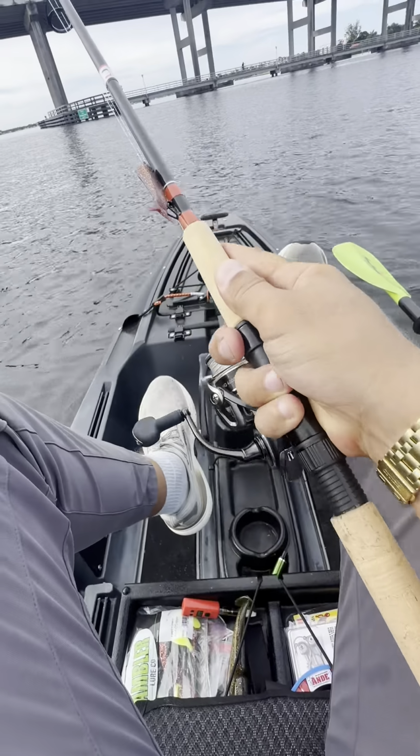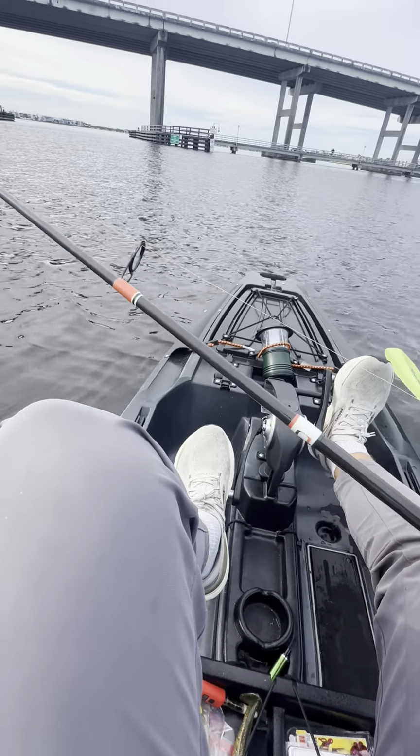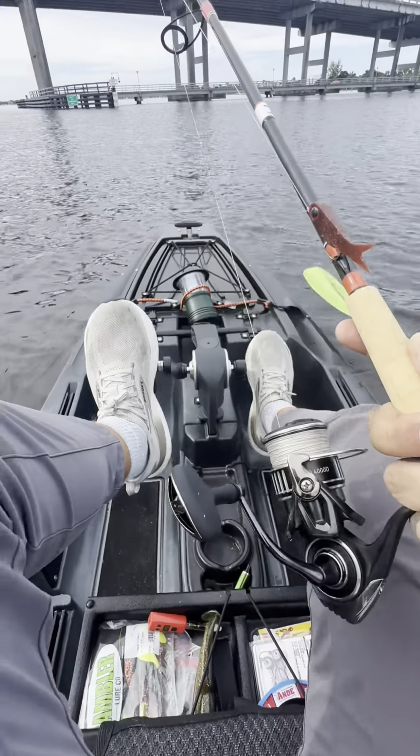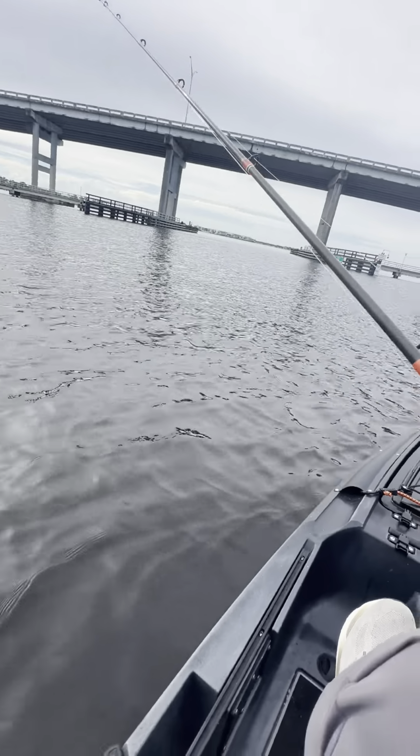All right, y'all, we are going to test out my new custom Hurricanes North Fork bait and tackle rod, 7 foot. Got it specifically for the kayak so that the butt end of the rod isn't bumping into me.